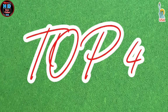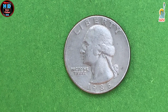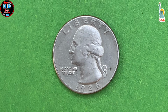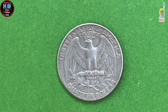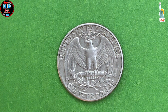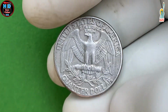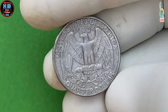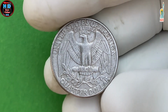Top 4. We're diving deep into the history and fascinating world of one of the most iconic and valuable U.S. coins, the 1986 Washington quarter dollar. This coin, part of the Washington quarter series, has a unique place in the history of American currency, and if you've ever wondered why certain coins stand out more than others, you're in for an exciting journey. By the end of this video, we'll also reveal something mind-blowing. A 1986 Washington quarter can be worth as much as $35,000 in certain conditions.